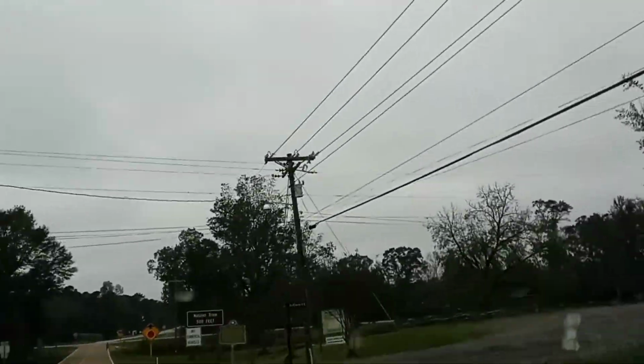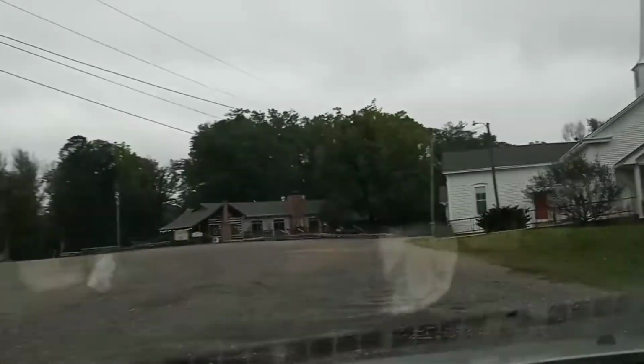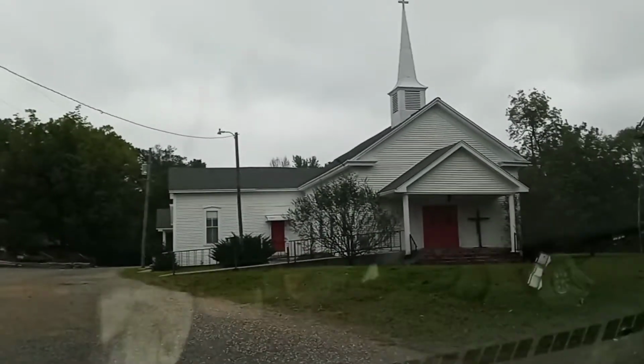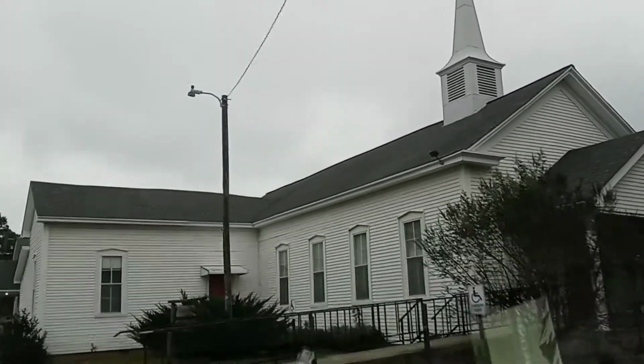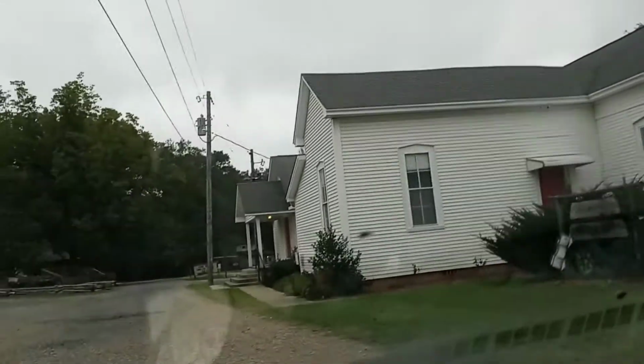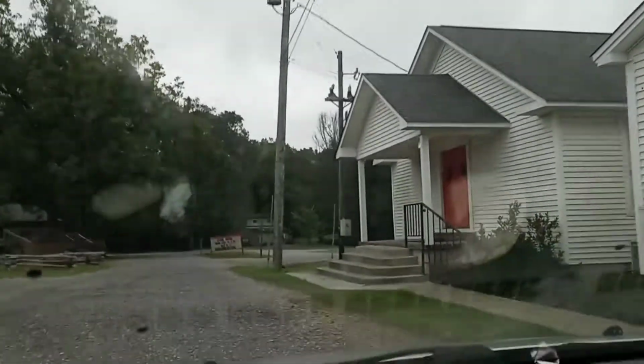Let's pull in here, and we're going to see this a little more up close. Because look at this. This church is beautiful, too. Look at that old school bell right there, guys. Is that a bell? Yeah, that's the old school bell from the French in the day, dude. And then you got, like, made crosses down here. Yeah, bro.